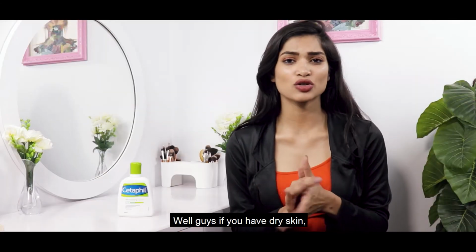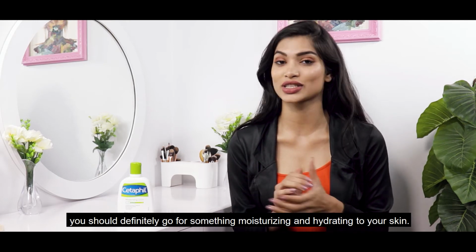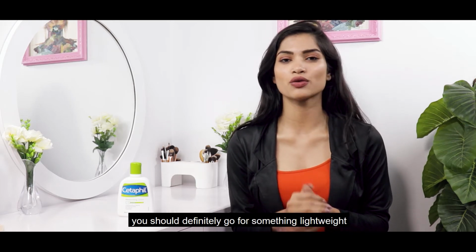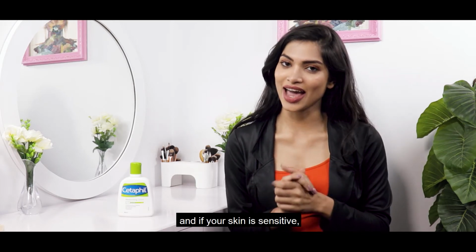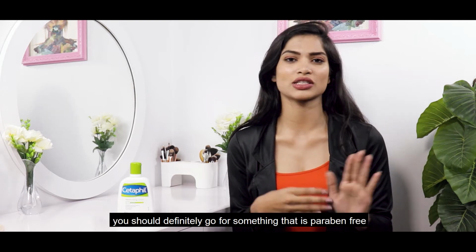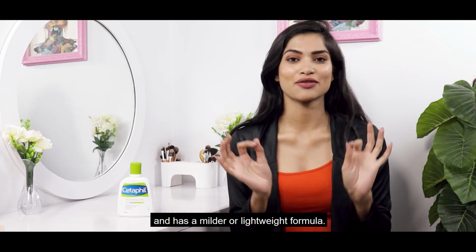Well guys, if you have a dry skin, you should definitely go for something which is moisturizing and hydrating to your skin. लेकिन अगर आपका skin oily है, you should definitely go for something lightweight. And अगर आपका skin sensitive है, you should definitely go for something which is paraben free and it's also very lightweight and milder formula वाला.